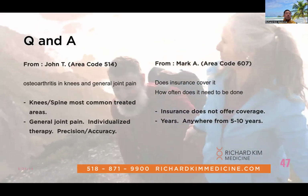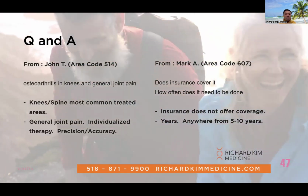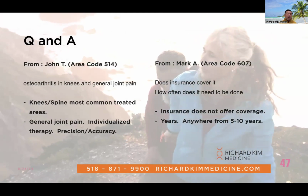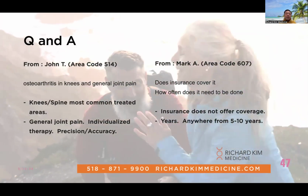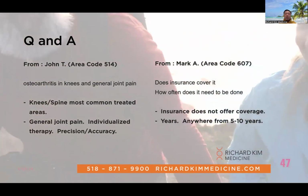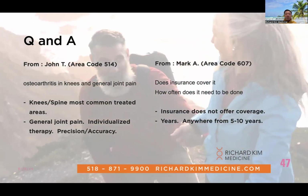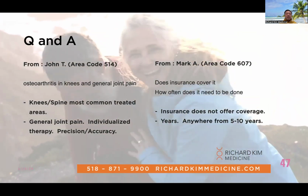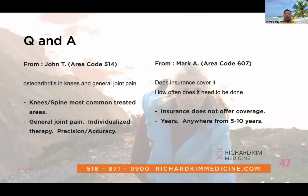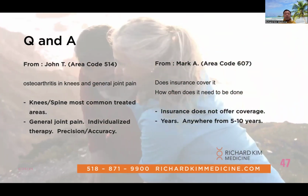John T. from 514 asked about osteoarthritis in the knees and general joint pain. Knees and the spine tend to be the most common treatment areas for us. General joint pain, we want to know what exactly do you mean by that? Which joints? Is this something where there's a systemic issue or not? For us, we want to individualize those therapies, focus on the specific hip or focus on the specific ankle. Precision and accuracy are all part of it. Unfortunately, regenerative medicine doesn't just sort of blanket cover everything in our bodies.